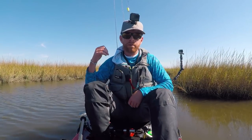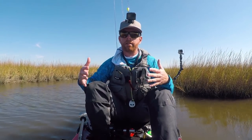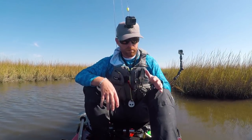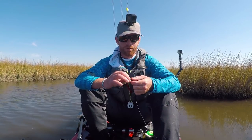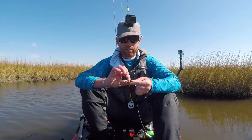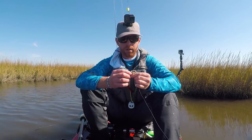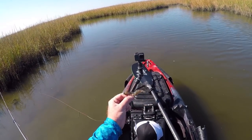Nice. This Power-Pole is money. Saw the fish, didn't really have time to stop, just hit the button twice. I anchored down before I got up on them and spooked them. When you're fishing the marsh or really anywhere with shallow water, the Power-Pole is an invaluable tool. I know it's not the cheapest accessory out there, but I probably would have missed that fish without it. So the Z-Man shrimp is still in perfect condition, working really well.